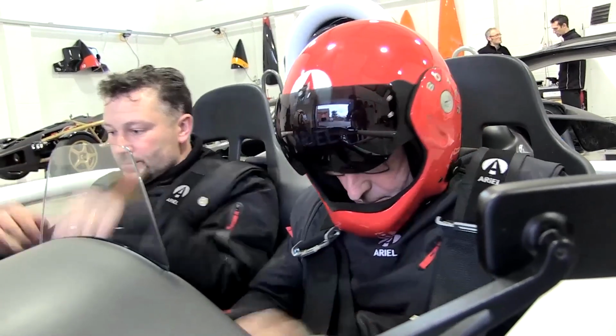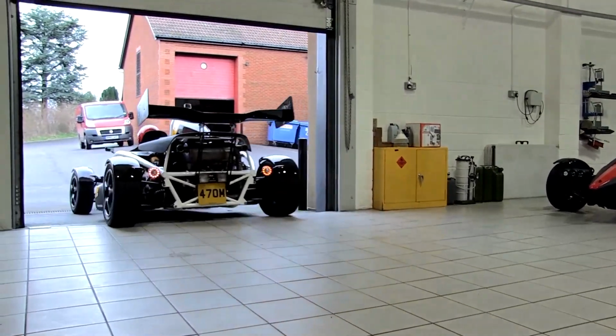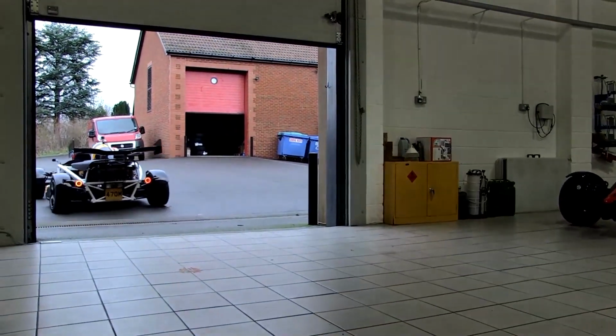I think one of the great things about bikes and the Atom is you have to drive them. It's not full of driver aids like a modern car. So you have to get in it and concentrate. And one of the great things about these sort of cars is when you're driving them, you leave all your worries behind. So it's quite therapeutic. I'm not saying you should buy an Atom for the therapy side of it, but it's that kind of emotional thing.